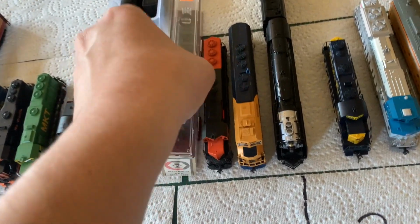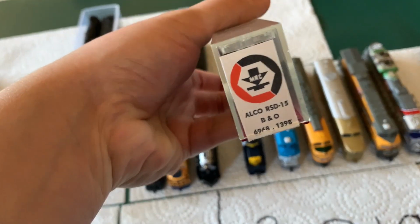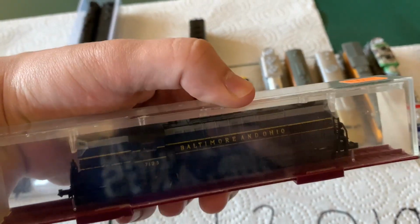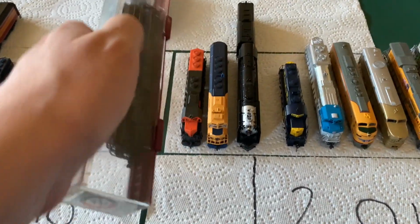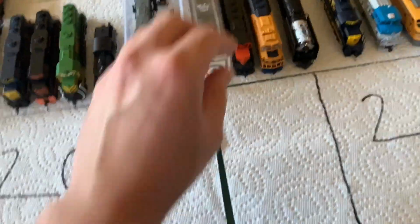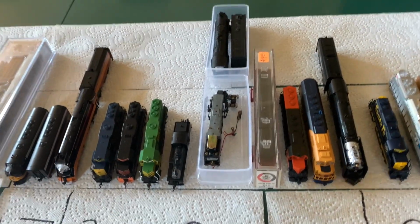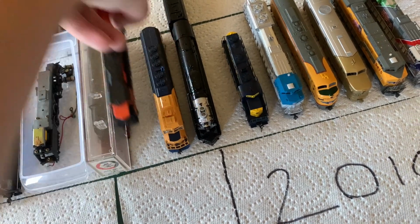And then we have another engine I'm thinking of selling. This is an old MRC RSD-15. It was made in Yugoslavia, which makes this the oldest locomotive in my collection in terms of when it was made, because Yugoslavia doesn't exist anymore. It's not a country anymore. So I got these at a train show, and I still regret paying $35 for pieces of crap. Well, actually, I think I paid like $40-something for locos that don't really work.